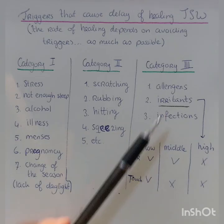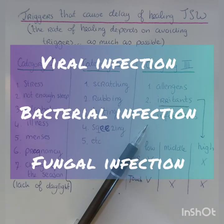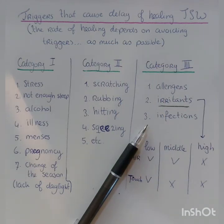In category 3, the third one is infections. It can be a viral infection or a bacterial infection or a fungal infection. Now, I think infection is a really big and important topic, so I will make a separate video on this also. It's highly underestimated in topical steroid withdrawal. I see many people who got the wrong advice online and they leave their infection and it gets worse and worse, and even some people end up in hospitals. So this is very sad. Your skin is super open and delicate, and infections are really very common. So I'll spend a separate video on this as well.